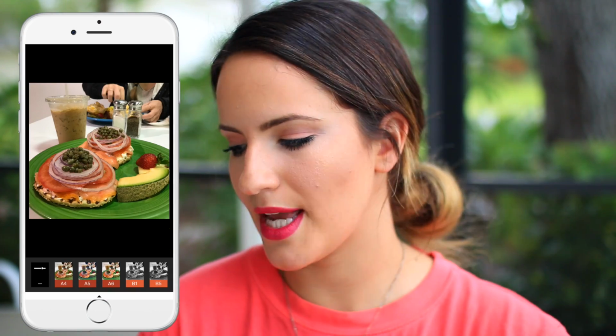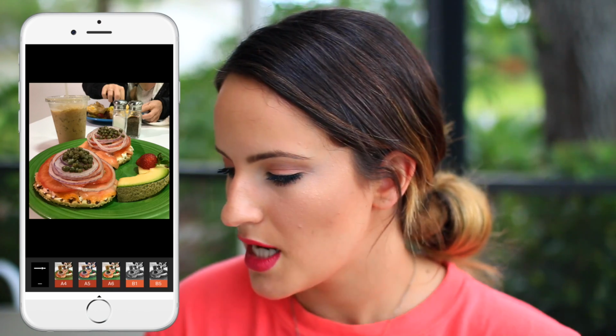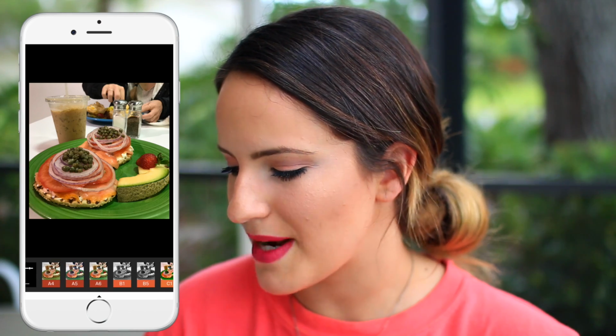So first I open VSCOcam, and the very first thing that I like to do is pick a filter. Now, I've gone through phases of using a filter and not using a filter, and overall, I really do like the look of the filters from VSCOcam on these photos. So I'm gonna go ahead and use one. I usually don't go through all of them, especially with this photo. There's already a lot of colors going on, so I don't necessarily want it to be super saturated.